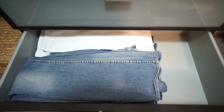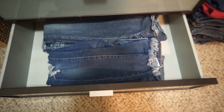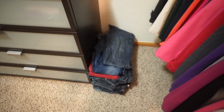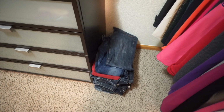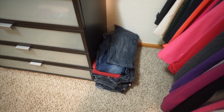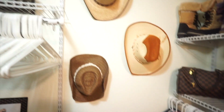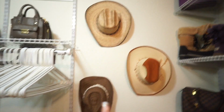Down here are jeans. Right here are more jeans. And more jeans. This little pile of jeans are jeans that I still want, but I'm trying to sell, because they don't fit me. Right on this corner, I just hung my husband's two cowboy hats and mine.